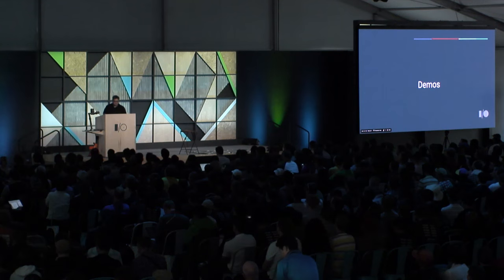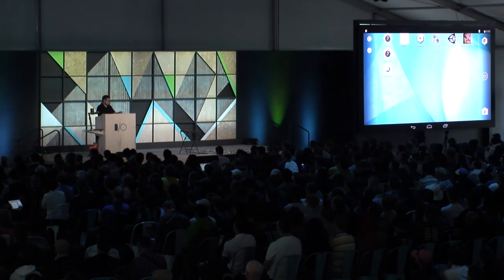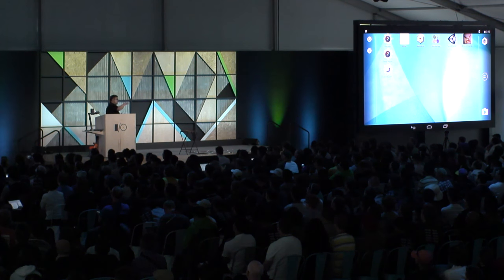So let me give you some live demos of some of those components working in action. So if we could switch over to the tablet and bring down the lights.